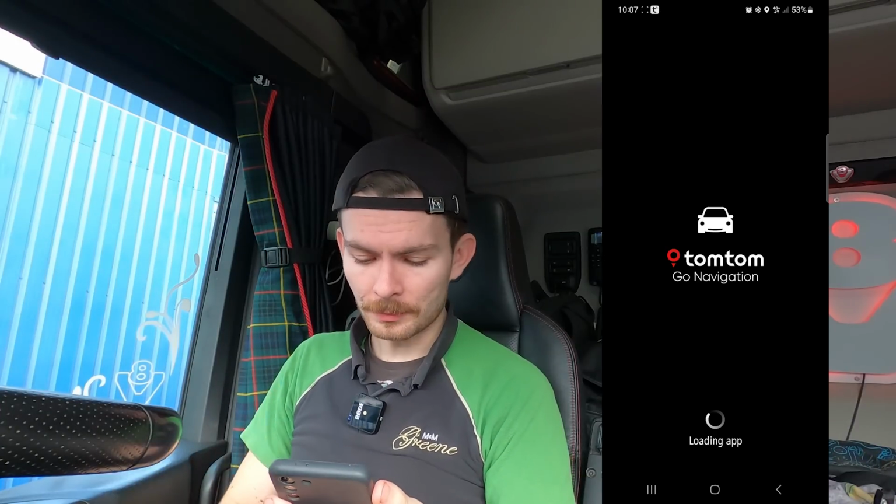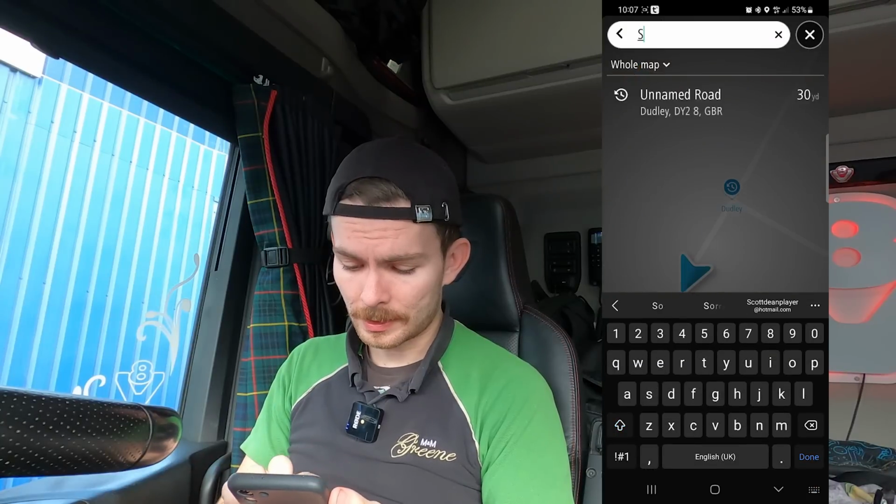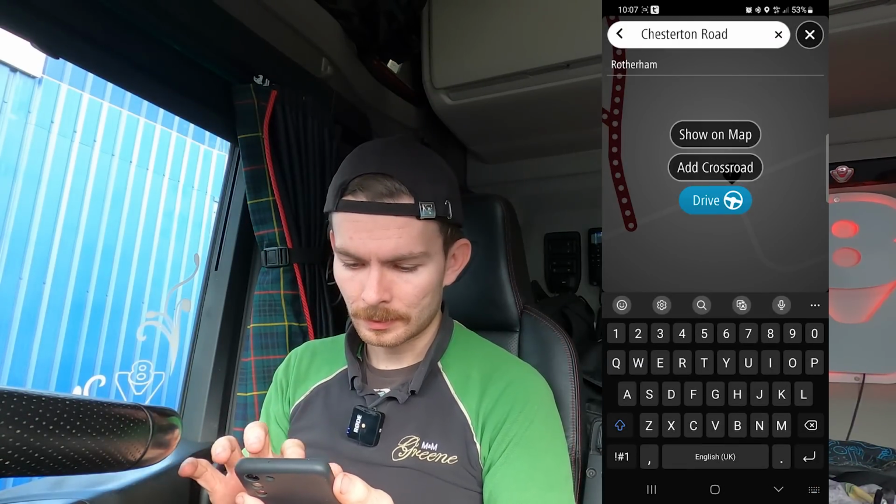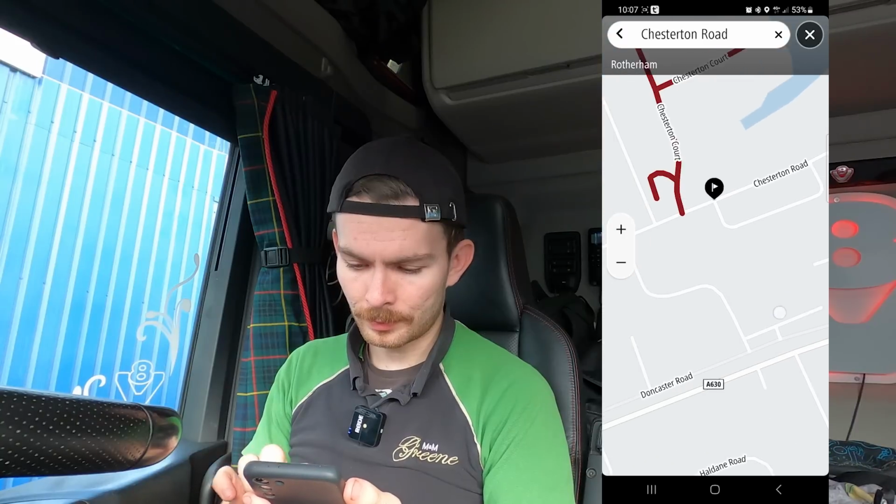Right, okay, we're done here. Not too long at all, I like that. Right, so we're going to Rotherham now, drop all of this lovely stuff off, and then I still have no idea what we're doing after that. Probably fertiliser, as I've said. But anyway, back up to TomTom. Search S1 SU, that's where we're going, Chesterton Road. That's good, show on map.